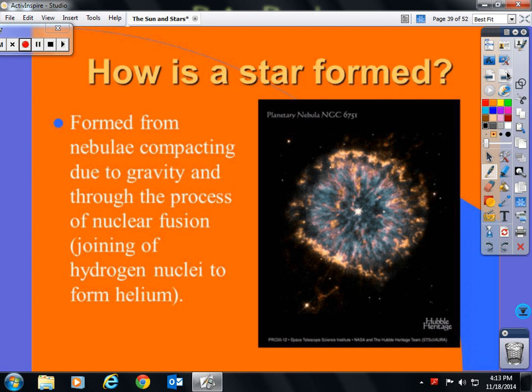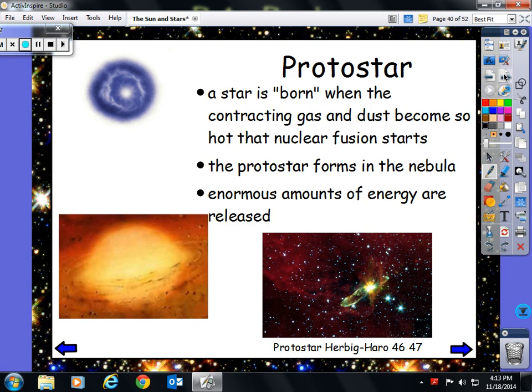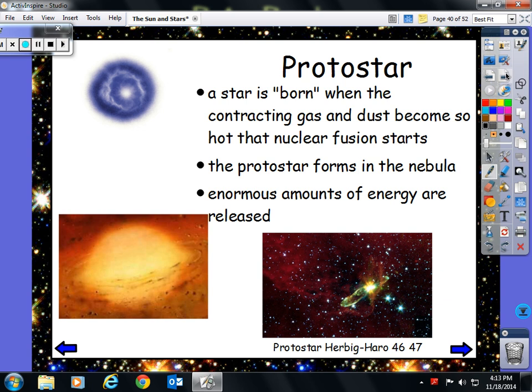Okay, how is a star formed? It's formed from nebula. This is the birthplace of stars, commonly called that. It says formed from nebula that compacts due to gravity, and through the process of fusion, you have the core of a star that's formed. A protostar is what we call a brand new star. It forms in the nebula. They do release lots of energy.